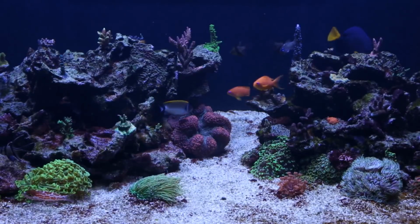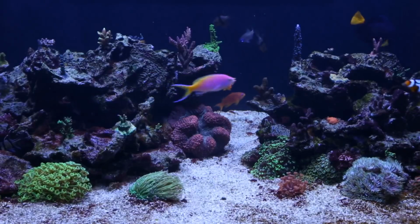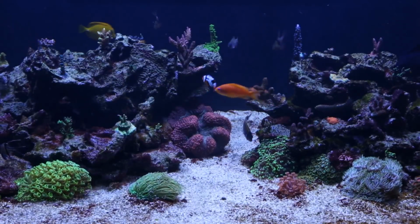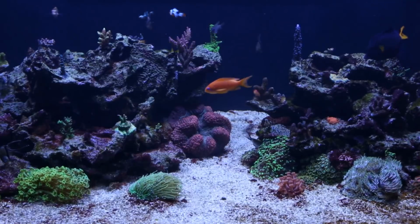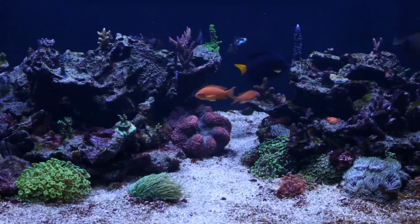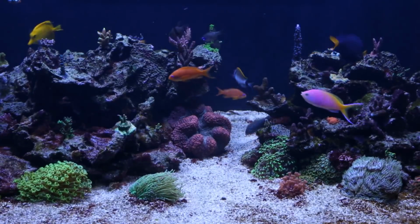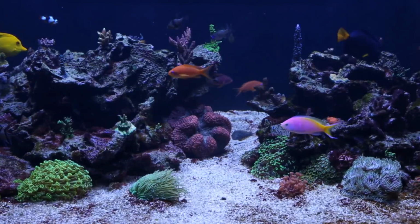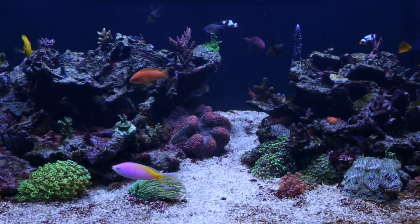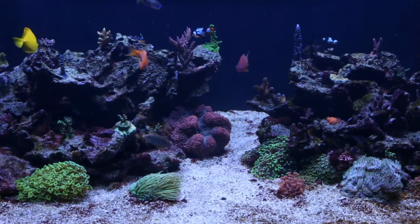Geez, I got that one from Live Aquaria about 7 months ago. There he is, right in the front. And the thing came in really skinny and did not eat for weeks. I mean, literally for weeks, would not take frozen food. So I thought he was a goner. He would pick at the rocks and pick at the sand, but it would not touch anything. So, expensive fish. But I gave it a shot.